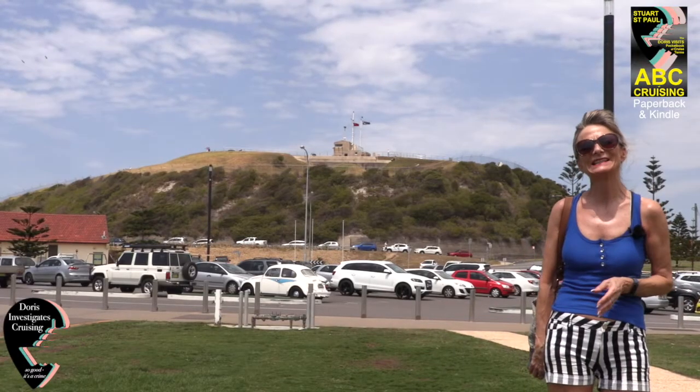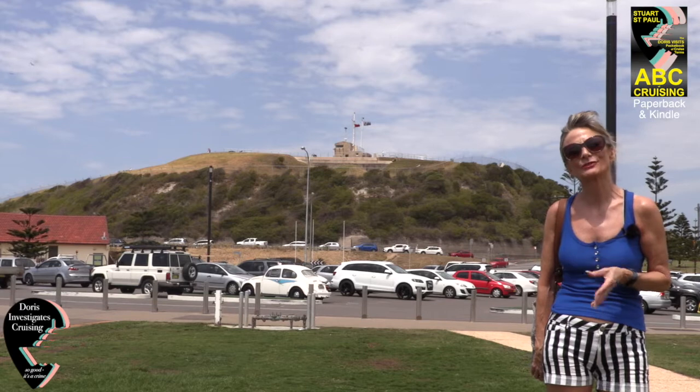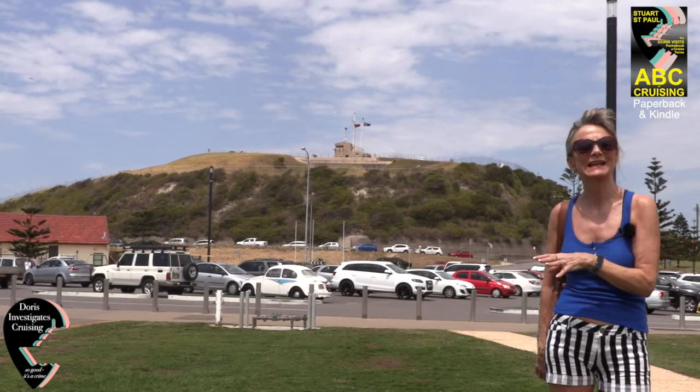You can see Nobby's Lighthouse, which is where Bathers Way walking tours start. Fort Scratchley was built in 1882. It normally opens if there's a cruise ship in. There's great views of Nobby's Head and the lighthouse from up there.